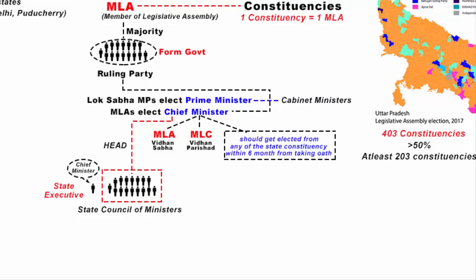Once the Chief Minister selects his or her Council of Ministers, it is the Governor of the state who appoints the Chief Minister as well as the Council of Ministers. Similarly, at central level, once the Prime Minister selects his or her Union Council of Ministers, then it is the President who appoints the Prime Minister as well as the Union Council of Ministers. That means at central level, it is the President who finally appoints the Prime Minister and the Union Cabinet Ministers, and at the state level, it is the Governor who appoints the Chief Minister and the State Council of Ministers. I hope you are able to understand this in a parallel manner.